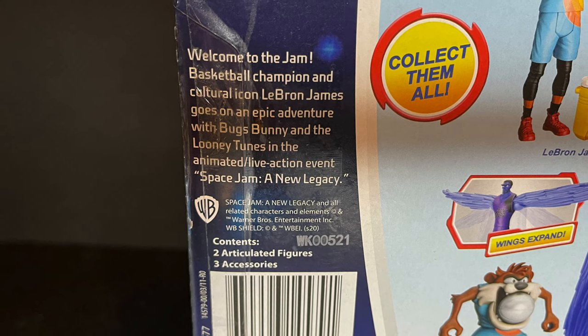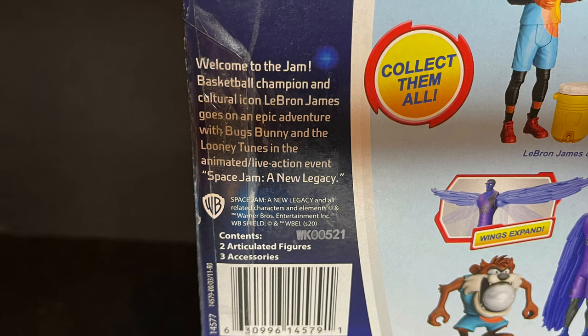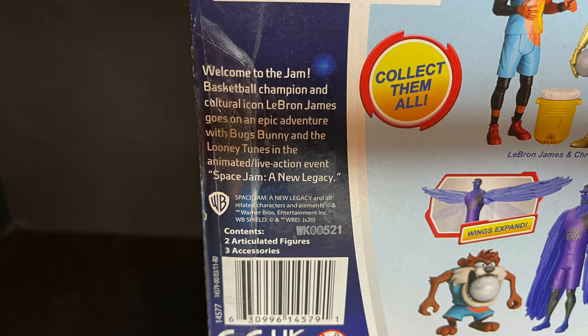Welcome to the Jam, basketball champion LeBron James goes on an epic adventure with Bugs Bunny and the Looney Tunes in the animated live action event, Space Jam, a new legacy.